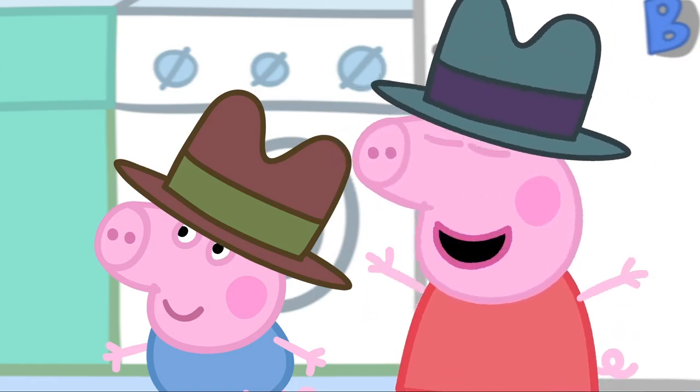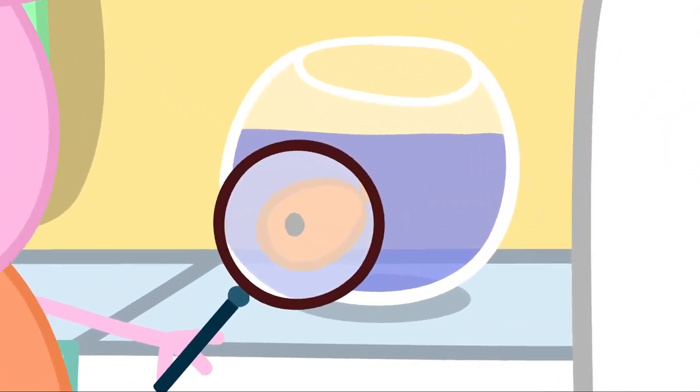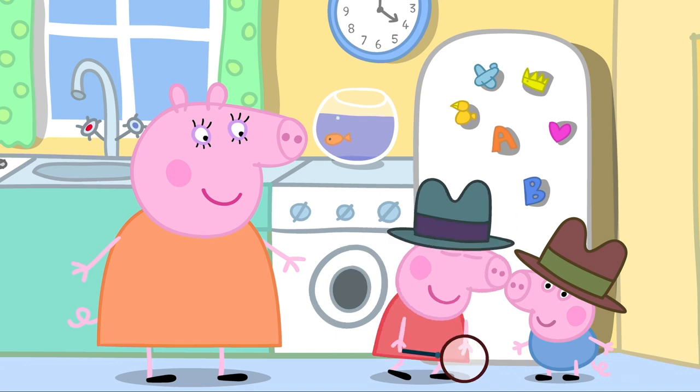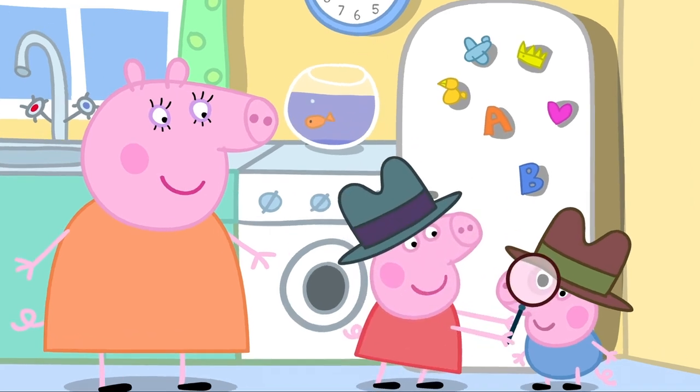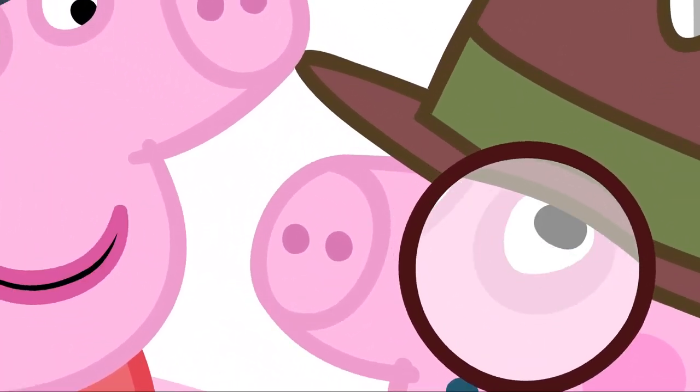Wow! How does it work? You hold it in front of things and they look bigger. The magnifying glass makes the little fish look big. Can I have a go? Wow! The magnifying glass makes George's eyes look very big.